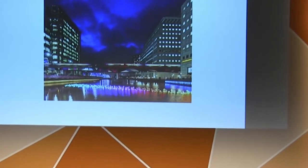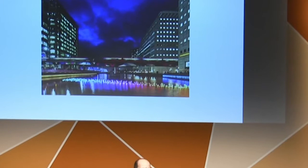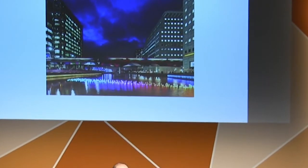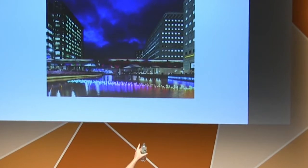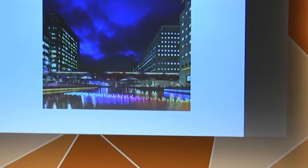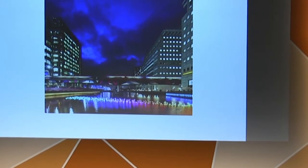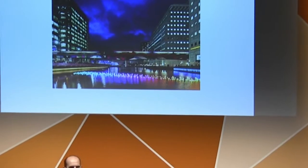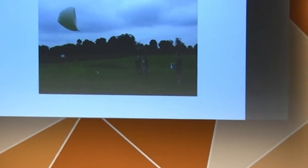Art is another community of people who we didn't realize were going to use the Pi. This is just up the road in Canada Water. This is one of the docks on the side of the Thames. And these are little paper boats made out of plastic that all light up and text them from the train. So again, an example of connecting the physical world to the network using the Raspberry Pi.